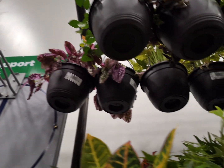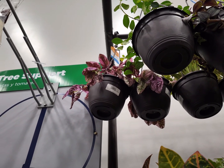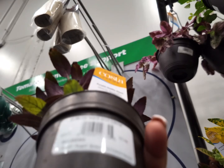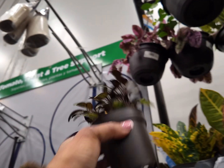They had, look at that, the waffle plant, the pink one, tradescantias. They had the fuzzy one, and I didn't see any Nanouks in this store. And just look at these plants, guys. So look at it.